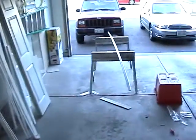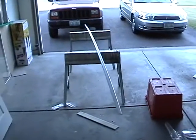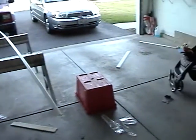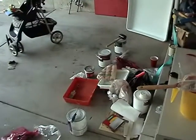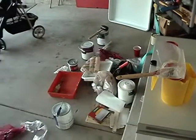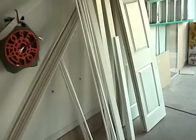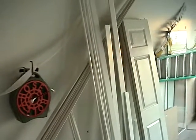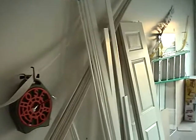Here we are in the garage. There we have shoe. 16 feet of it, actually. Stroller. Junk. Paint. Lots of paint. More and more paint. Who would have thought we'd use this much? Base and shoe. God, I've painted a lot of that. I don't think I'm ever going to have to paint another foot of that in my life.